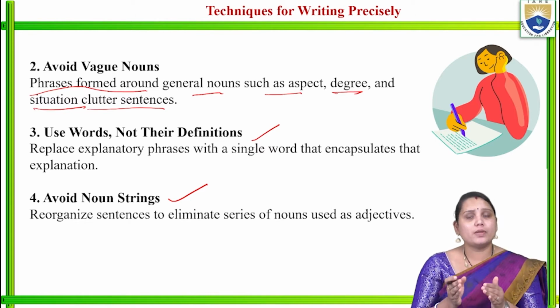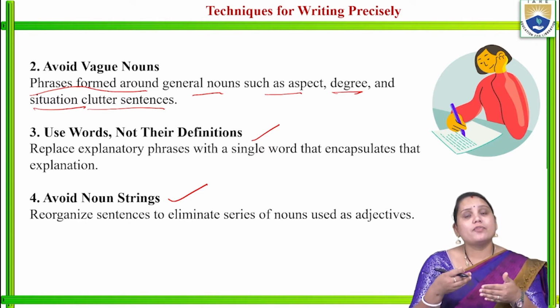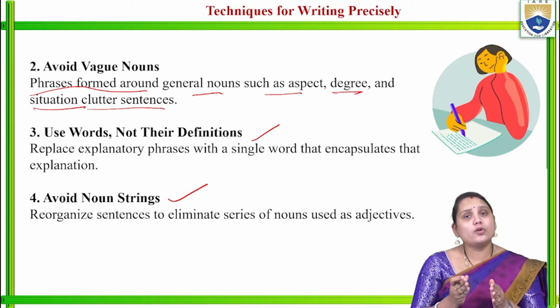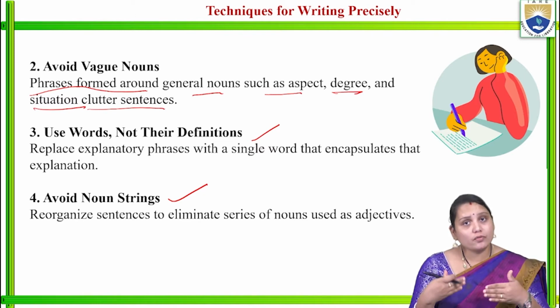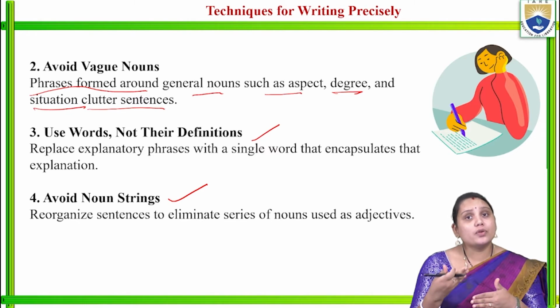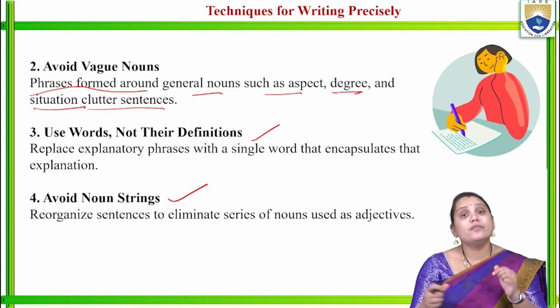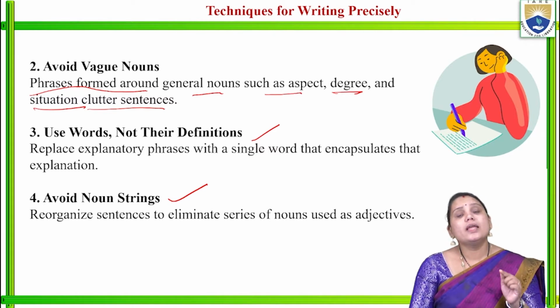Try to be formal. Try to be free from vagueness and be clear. Be specific. Try to render the main idea. Don't go out of focus. Have concentration. Have accuracy over the words and give clarity in your writing. These are all the elements which are very helpful in making your writing precise.